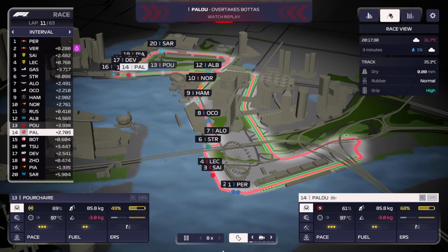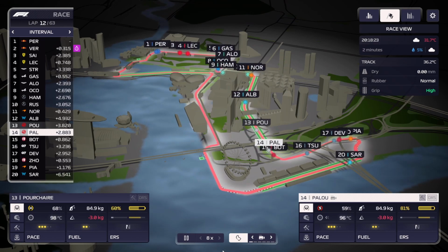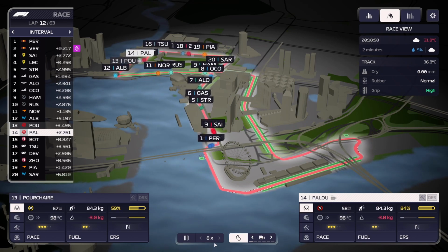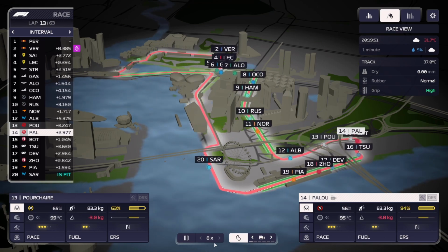That's good for Plo. I guess we've got to just sit here and wait to see if something happens. Yeah, this is being recorded right after the race at Qatar.